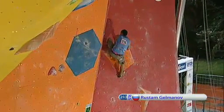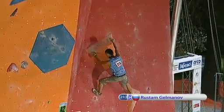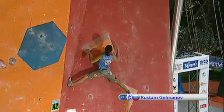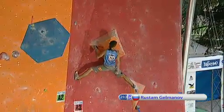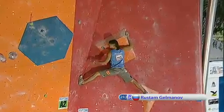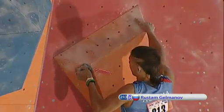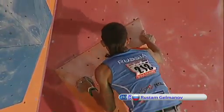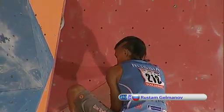Bonus second attempt there. Oh, falling out of that awkward high step, catching it again. Straddling in the corner, getting a bit of weight off those arms. Ready for the final section of this extremely tricky boulder.